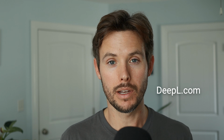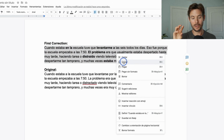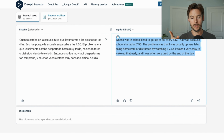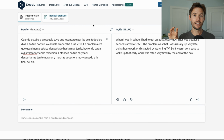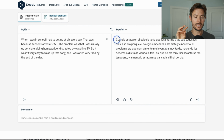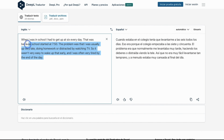And so for that, we need this next part, which is to take what you've written and put it into a machine translator. I like DeepL.com. Take what you've written, put it into Spanish on the left, let it translate your Spanish into English on the right. Then take their English translation and swap it. Let their English translate into their Spanish.